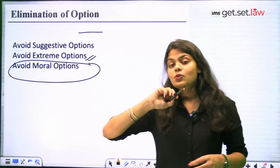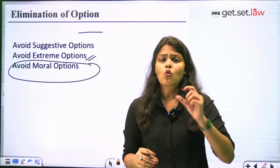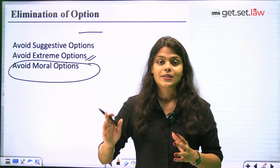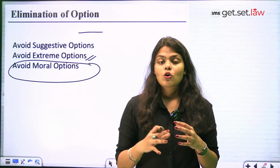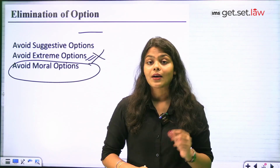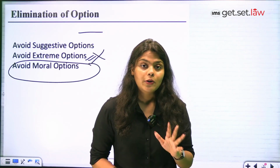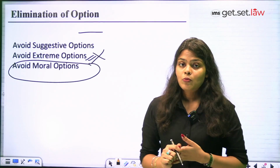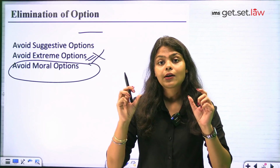Next is the extreme options. Extreme options like "only this is the way out, there is no remedy at all to be given to the person." Such kinds of options are always very extreme in nature, and that is not the correct answer. Next, and the most important thing that I have seen, I'd rather say this is the most common error that most of us make, is to always stick to the question.